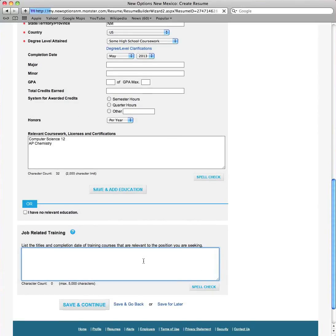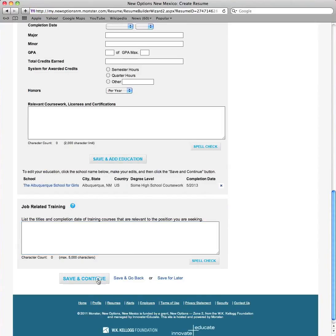The next section is going to be job-related training. This is for any classes that you've taken outside of school. For example, if you took a special driver's ed class from some company to learn how to drive a long-haul truck, you'd put that here. But I don't have any of that, so I'll just save and continue. Oh, and see the save and go back button? You can use that if you remember something that you need to add. It'll save everything you've done so far, but allow you to go back and edit previous sections.